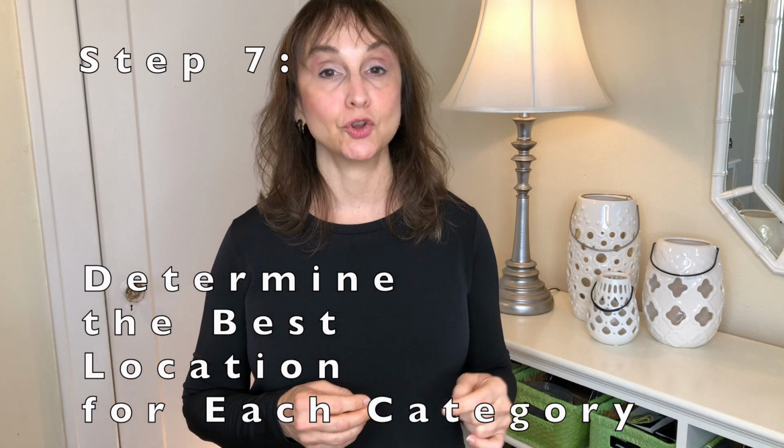Step number 7 is about determining the best location for each of your categories. And the reason the categorizing and culling is so important is because it shows you the volume, how much stuff you have in each of those categories. So you might want to look at where you're currently housing it. Does it still make sense for it to be there? Is it a good proximity to how it's being used? Also, because of the size of the category, does it really fit where you have it? If it's taking up a lot of space, there may be something else that's a better fit for that space. Or maybe you now realize that you had a lot more of that category than you thought you did, and you need to relocate it to a different place.